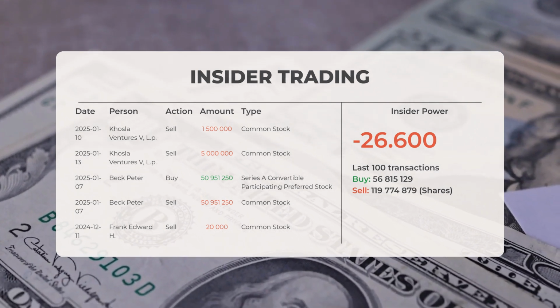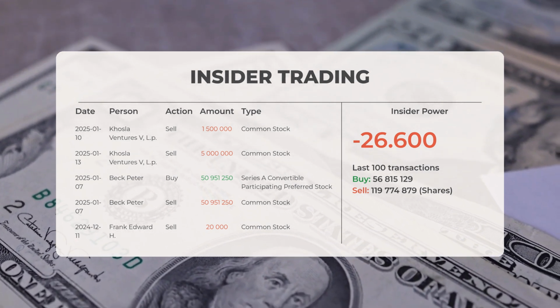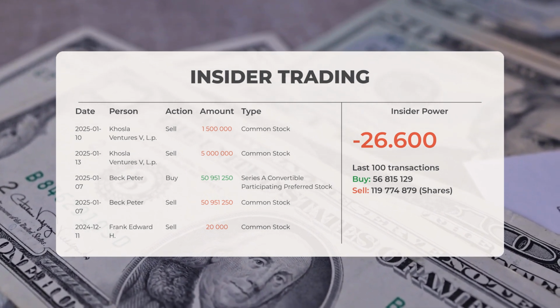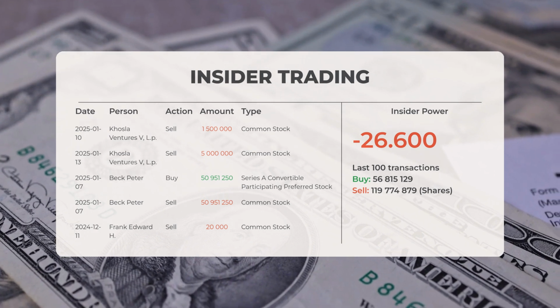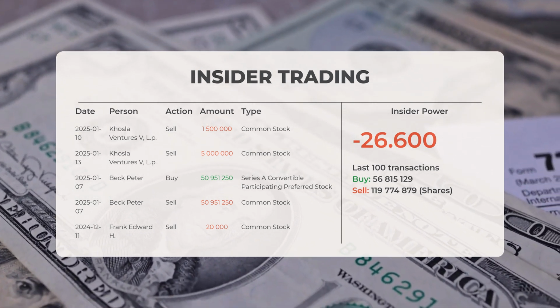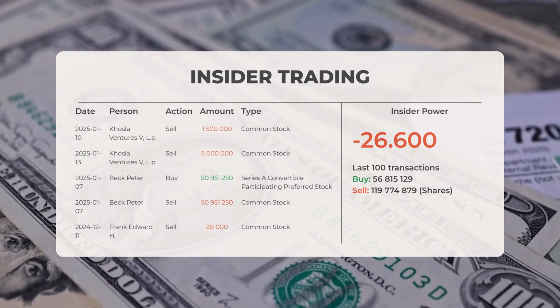On the 7th of January, 2025, Beck Peter bought 50,951,250 shares of Series A convertible participating preferred stock. On the 7th of January, 2025, Beck Peter sold 50,951,250 shares of common stock. On the 11th of December, 2024, Frank Edward H. sold 20,000 shares of common stock.